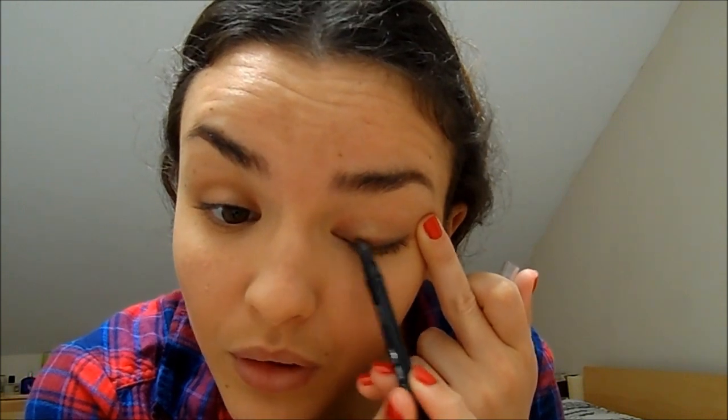So I've done that on my first eye, and then I might just kind of add a little bit more smudging just to kind of really soften the look. I don't like it to kind of be a really, really obvious line. And then I'm going to just do the same on the other eye. And it's good because you don't have to be very precise, and it's very quick, but it still kind of looks like you've put makeup on and made the effort to put makeup on, if you know what I mean.